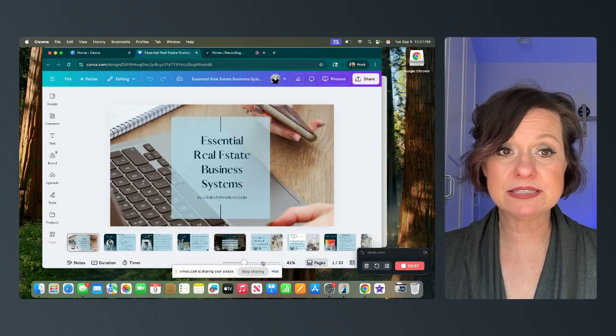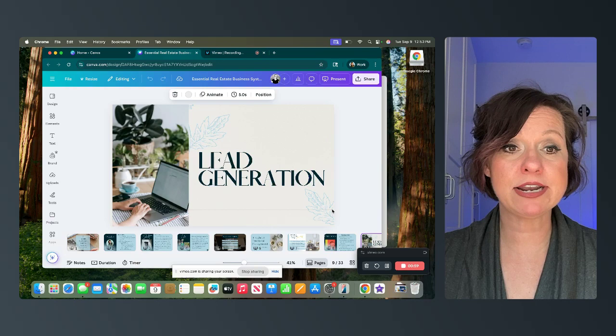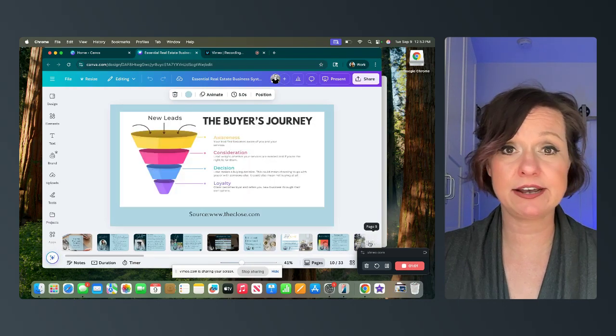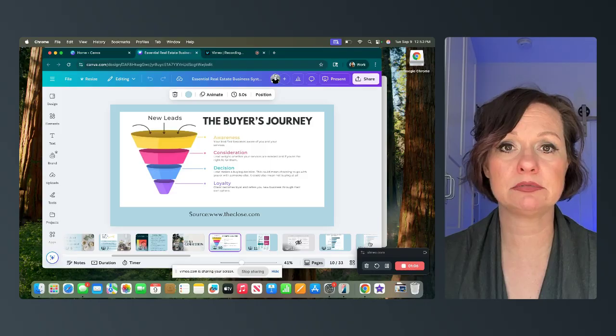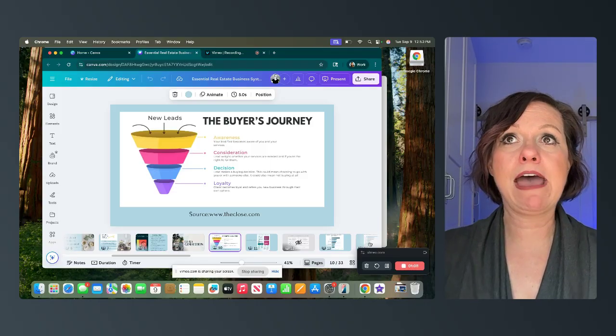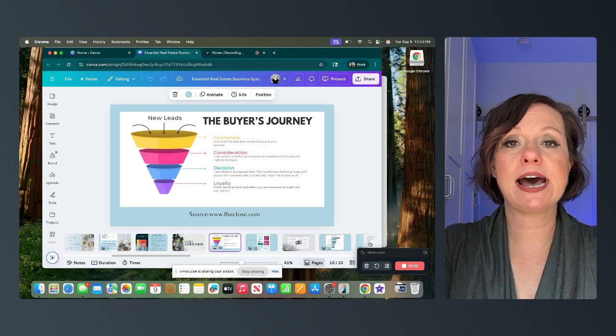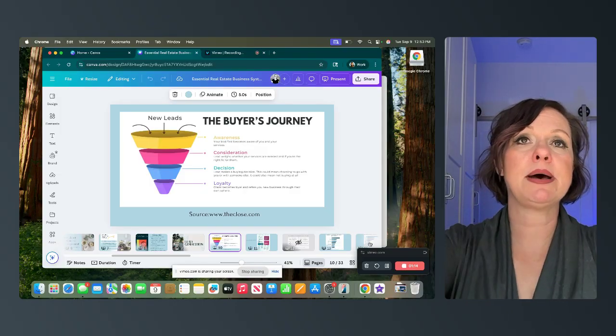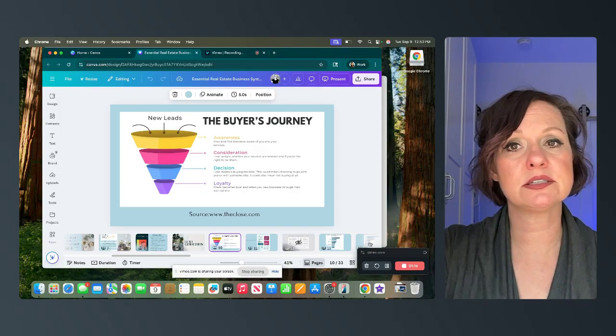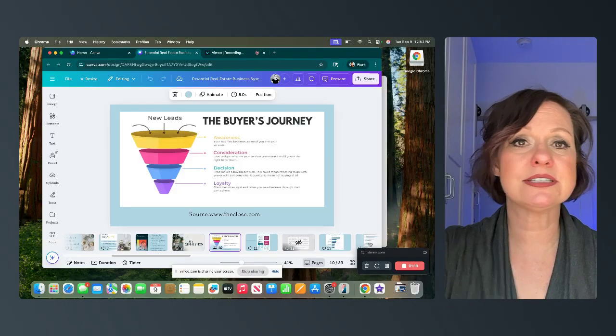This is all about business systems, but we are going to jump right into the lead generation side. So when we talk about lead generation, everything is tied to an actual sales funnel. And the whole concept behind it is we need to keep filling new leads at the top of the funnel. And this, as you can see, is a buyer's journey.